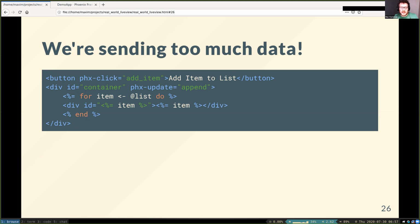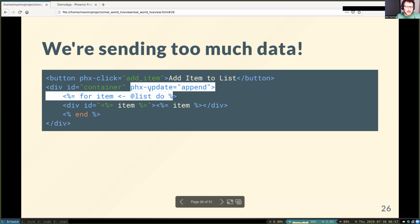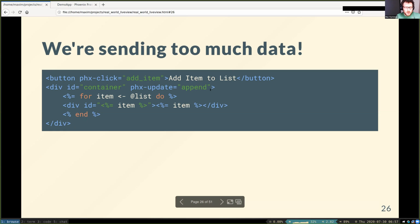And the way that Phoenix handles this is with this PHX update attribute. So normally, if you change some value, we're going to redraw everything. With a PHX update, I'm saying, if you get new dynamics in here, I just want you to put those divs, in the case of append, at the bottom. I could also do something like prepend, and they'll get put at the top.